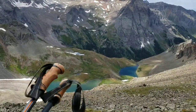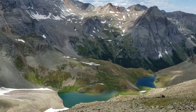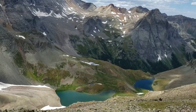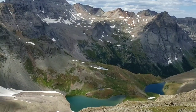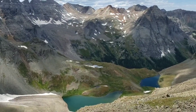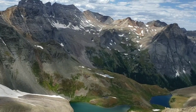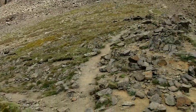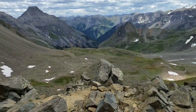There's a trail that comes from the Telluride side that takes you up, down there to where the lakes are, and then you keep going up to this pass. But I think it's about 6 miles to the Blue Lakes trailhead on that side, and then the trailhead on the other side for Yankee Boy Basin is like a mile from here, so you can actually see it down there.